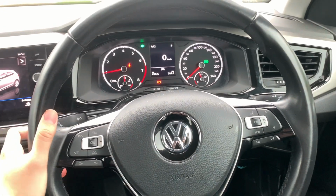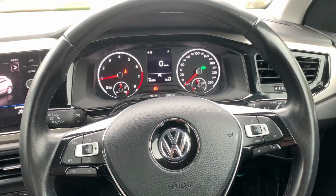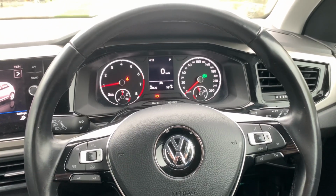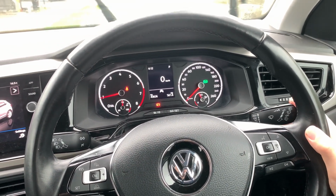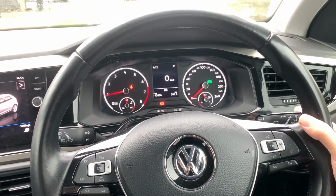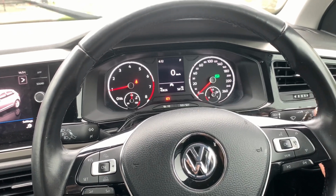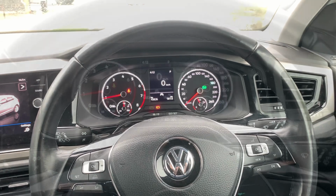Your indicator controls on the left, flash it once for flashing the high beam once. Your wiper controls on the right. Pull it towards you, activate the washer jet. Push it away once, activated the rear wiper.